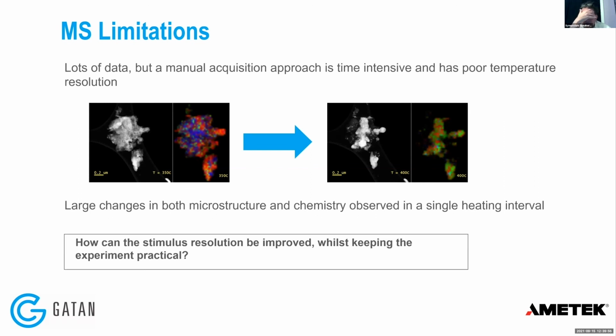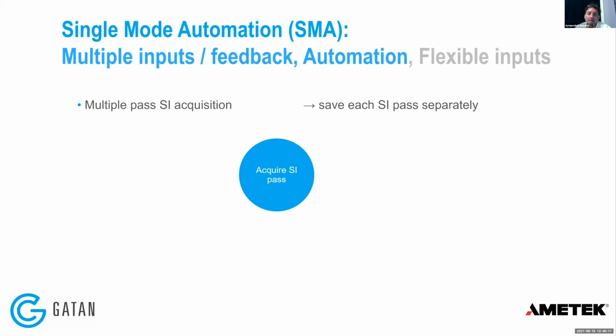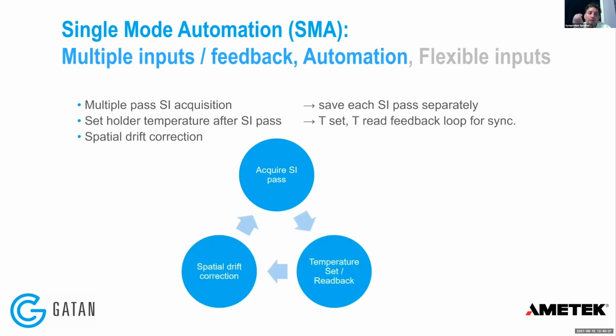So the question for the manual method is, how can we do this while we make it practical in terms of acquiring data, analyzing data, et cetera, et cetera. So in the first case, we can consider taking a data set and setting a temperature, for example, in this in situ data set. Set the temperature, read it back, stabilize, done. And then drift correct. And then acquire a new pass. So that's the easiest thing to do, I think.